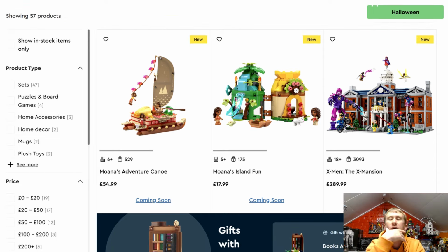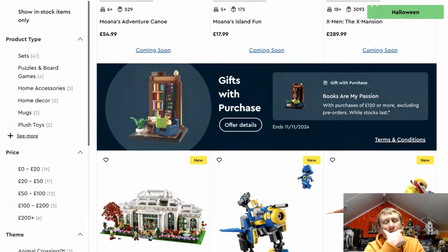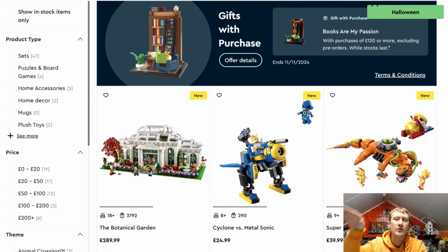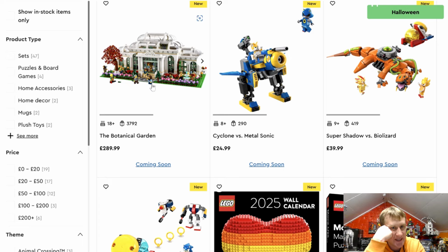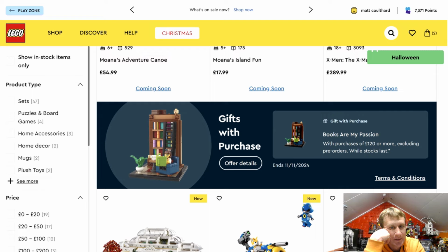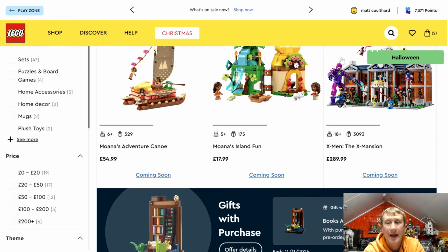And I've also seen another photo, and I can't remember who it was by, of the X-Men mansion and the gardens next to the Natural History Museum. And it steps down quite nicely as well. So this thing here complements that thing up there quite nicely. And the giveaway purchase, well, does it go with either? I'm not too sure.